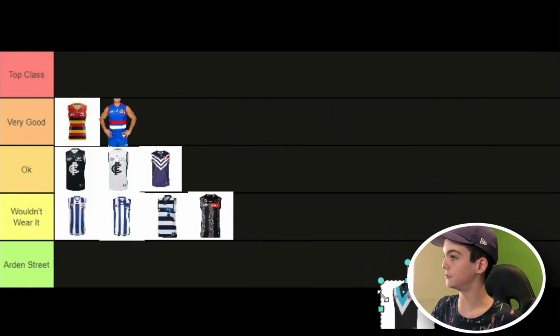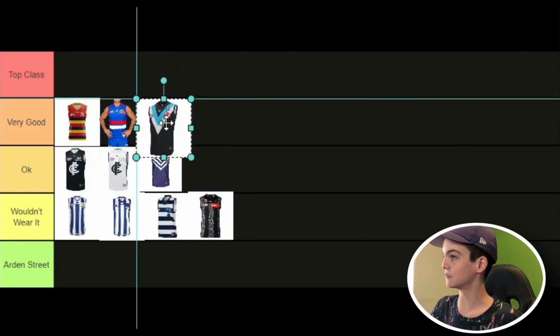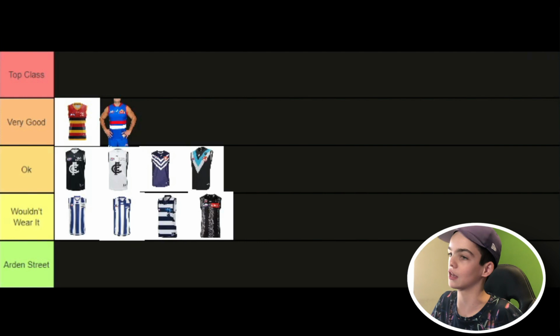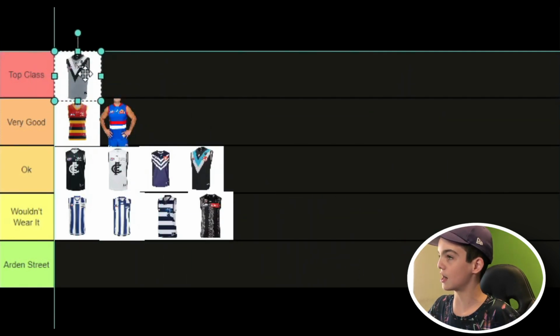I think this looks very, very clean. Would I put it in okay or very good? I don't think it's very good quality. I'll put it in okay, but it does look very, very clean. By the way, because Carlton's up here, I'm not putting it in order. I'm just putting it in the ranking. Now we get to Port Adelaide's Clash Guernsey, which is going straight in Arden Street.